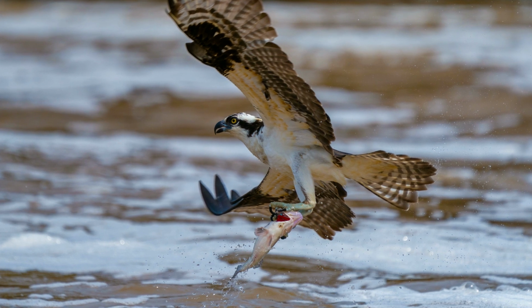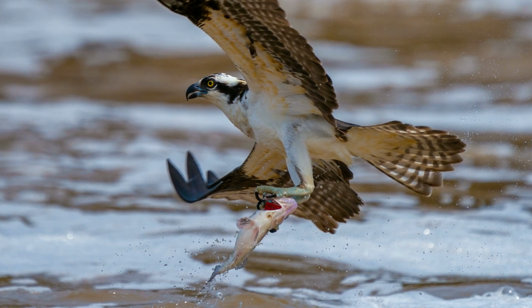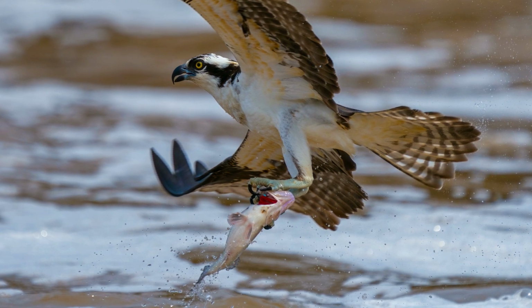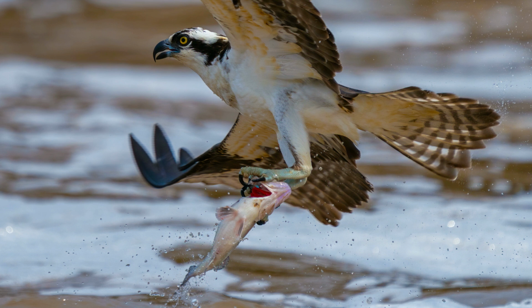Here is another osprey grabbing the fish right by its throat. Now imagine someone piercing a bunch of hooks on your throat and lifting you up. That must be really painful. I feel bad for this fish. These ospreys show absolutely no mercy when it comes to fishing.